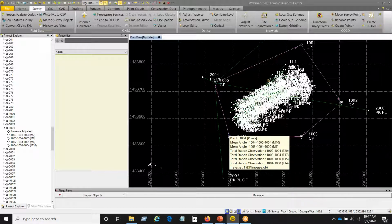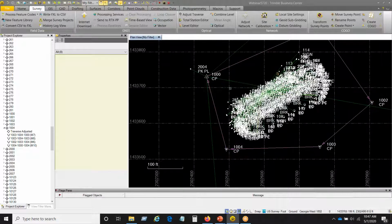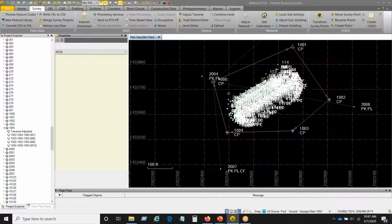So that's a question I get a lot. Hey, if I do a traverse adjustment, are my side shots getting adjusted? They're getting adjusted by default if they were linked to the control. So if they've got a green line, a vector flowing from the point back to a control point, if it's all tied together, then if that control moves, your side shots are going to move with it. Okay, hope that makes sense for everybody.